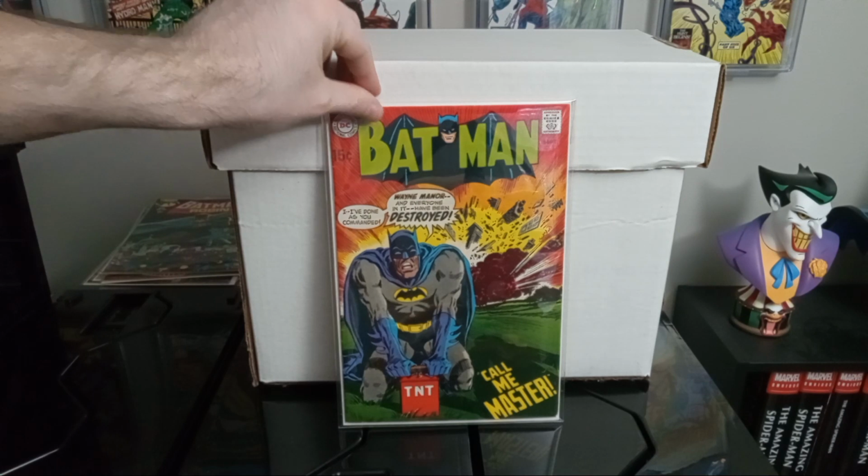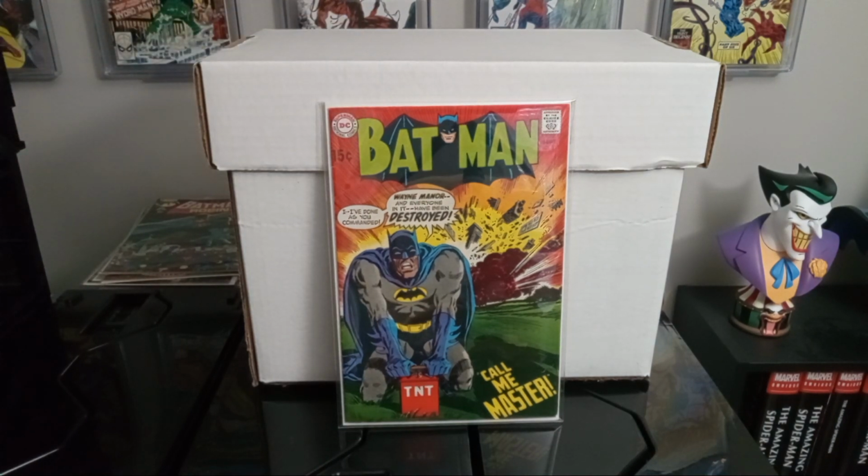Then we're going to go to Batman 215. I believe I also won this from one of Mint Hunter Comics claim sales. Nice 15-cent issue now. Also classic Neal Adams, Batman blowing up Wayne Manor.